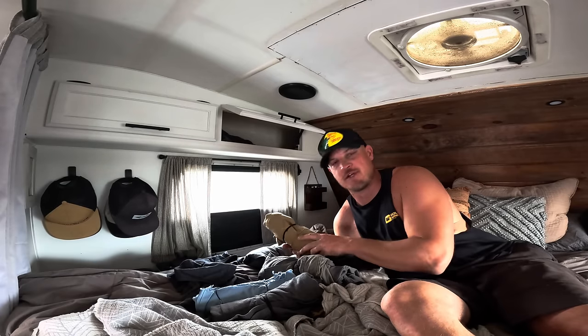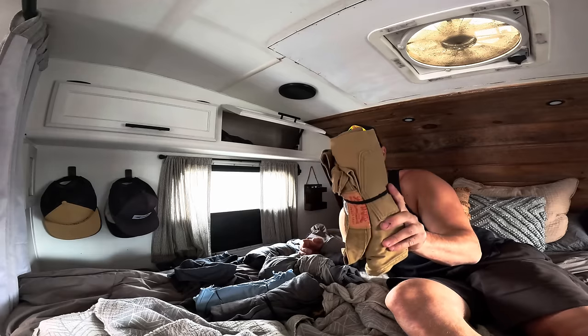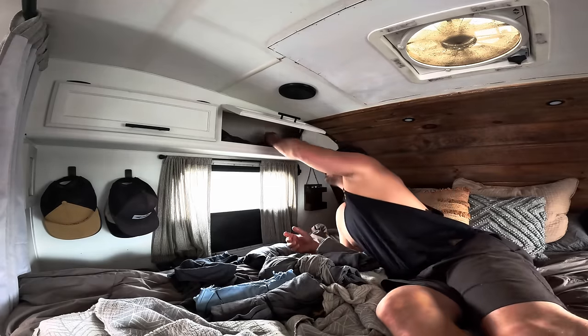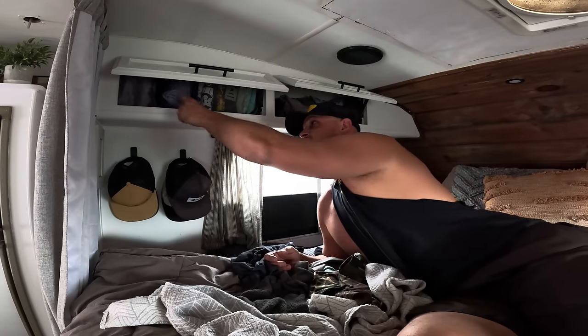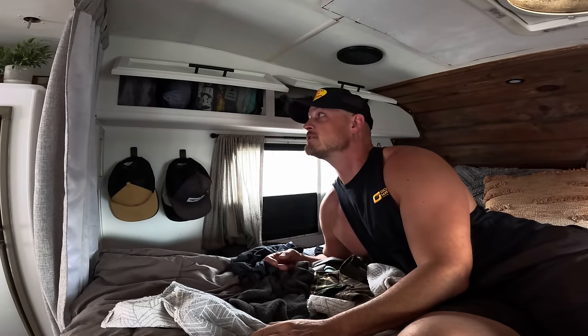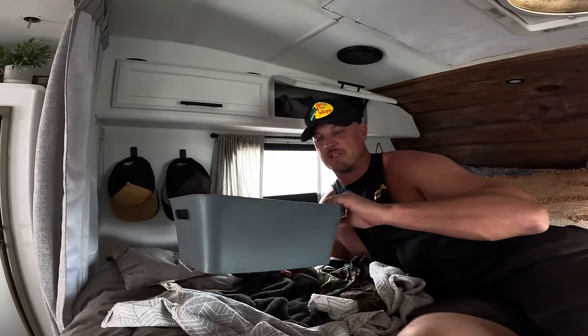So for storing clothing, it's not anything new or rocket science. I roll all of my pants, wrap a big giant hair tie around it. Then up here, I keep my t-shirts, my cutoffs, socks, bathing suits, underwear. And then I got my hats hanging up over here. And then I got a couple of storage tubs on the side of the bed.